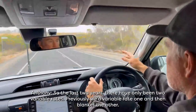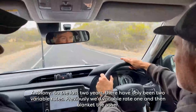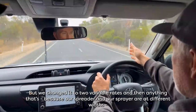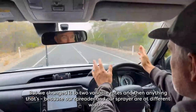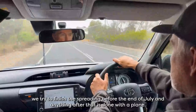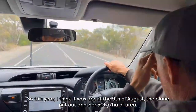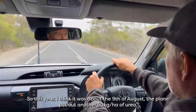So in the last 2 years, there have only been two variable rates. Previously we had one variable rate, and then blank in the other, but we've changed it to two variable rates. Okay. Because our spreader and sprayer are different widths, spread widths or spray widths, we try and finish the spreading before the end of July. Yeah. And anything after that is done by the plane. Yeah, okay. So this year, I think it was about the 9th of August, the plane put out another 50 kilos of urea.